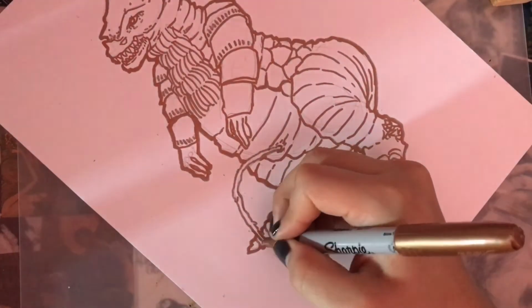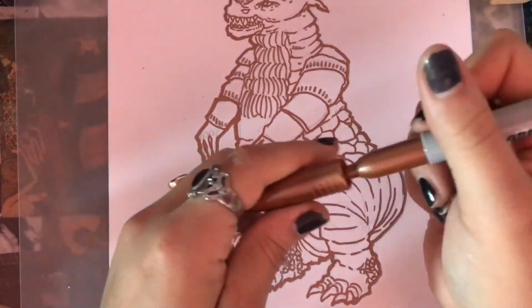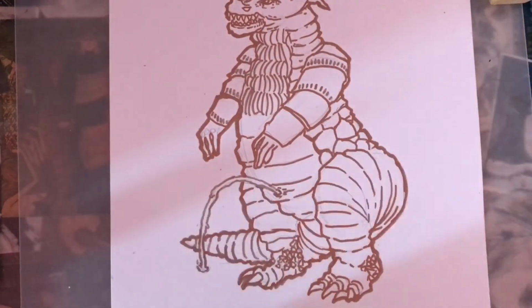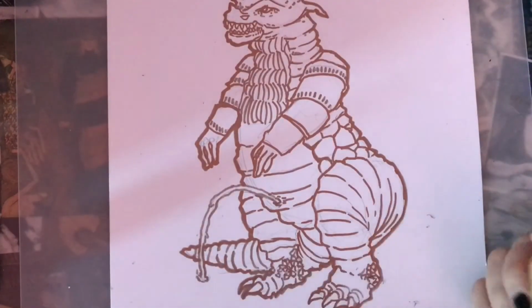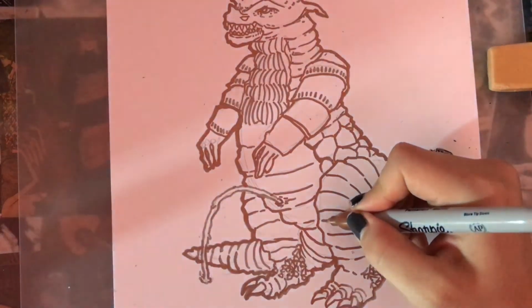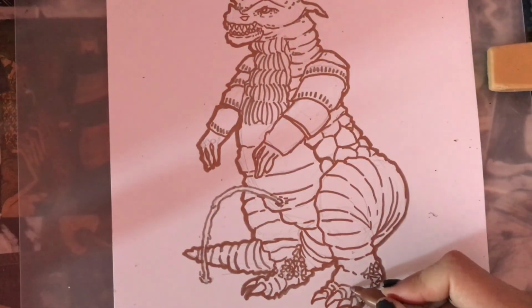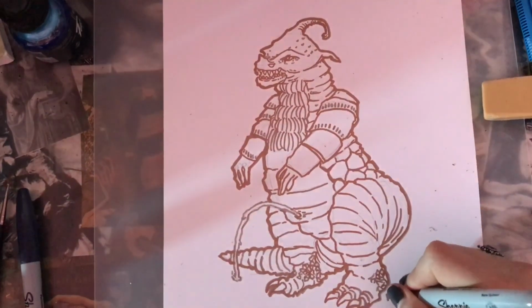I've always grown up with movie monsters, and those are probably my favorite. And when my boyfriend came to me for my birthday with a super awesome book on Ultraman villains, I was just blown away. I have to draw at least one of these a day. They're so much fun.